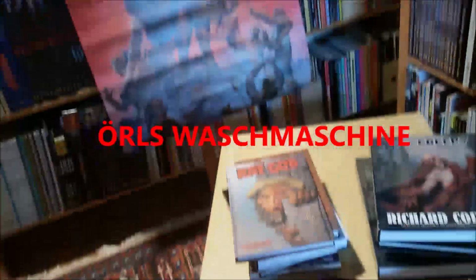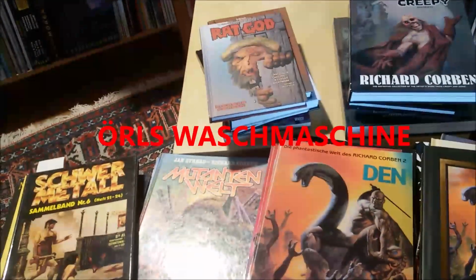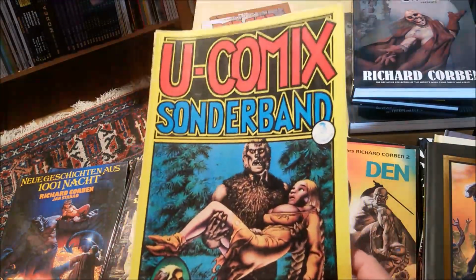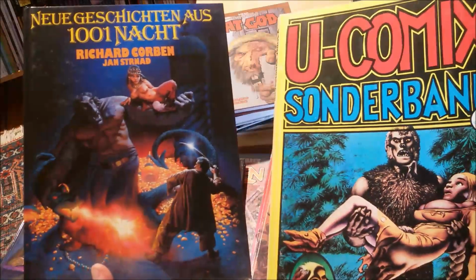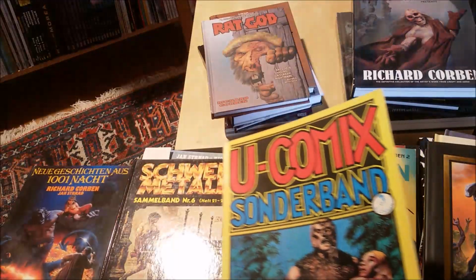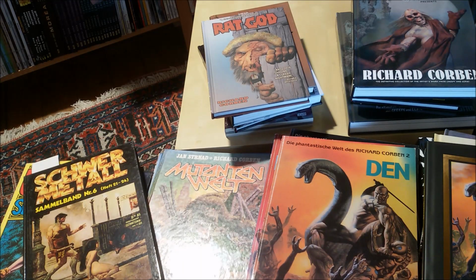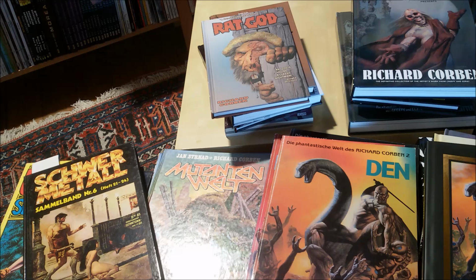And by the way, the poster that you've seen, this huge poster here, was a gift from Raymond Martin, the legendary German publisher, who brought Richard Corben comics to Germany in sometimes really beautiful editions in his Volksverlag. And we had the luck and the fantastic experience of doing an interview with him on Örls Waschmaschine. So if you're interested in this kind of stuff, I hope the translator works for you, because obviously this interview was in German.